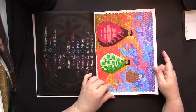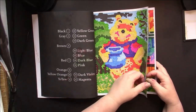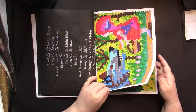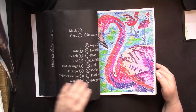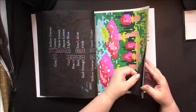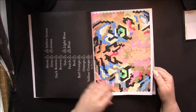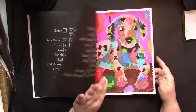So this has pictures that are divided, or the patterns are made up of squares, octagons, and triangles. And circles. Absolutely can't stand the circle ones. And I can't turn these pages fast either. Pages keep sticking. For some reason I did that one in metallic markers. Don't ask.